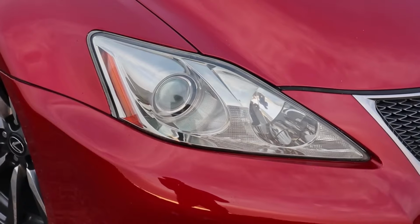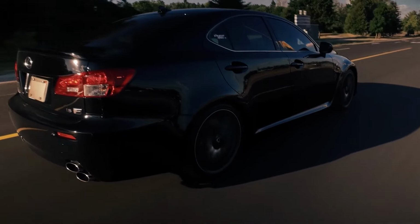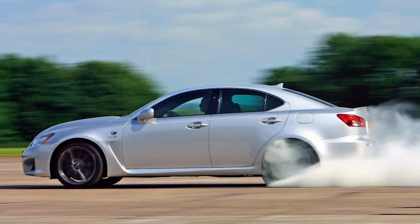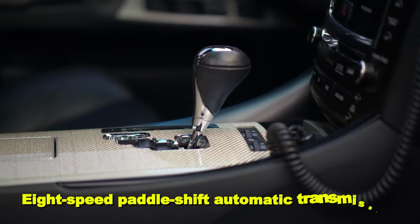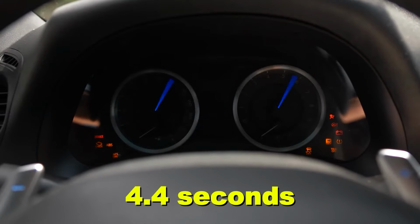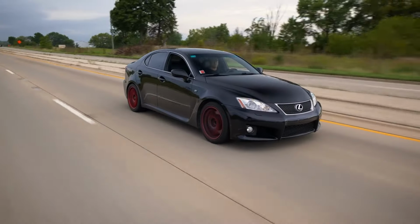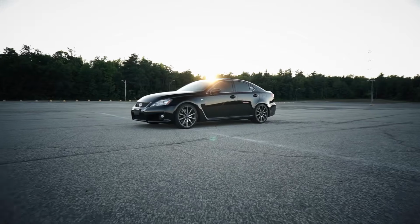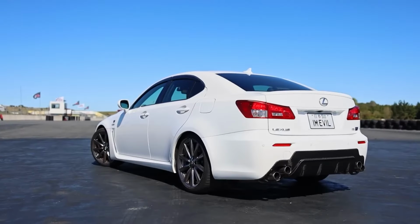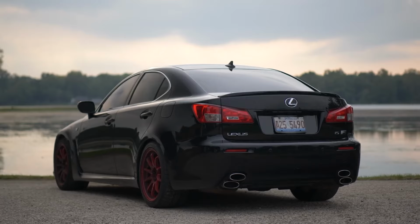But that's not all. This baby, the ISF, gets suspension tuning that Lexus had perfected, sticky tires, and rear-wheel drive to handle big, smoky burnouts. This 8-speed paddle shift automatic transmission sends it to 60 miles per hour in a scorching 4.4 seconds, the same pace as an E92 M3. The ISF has that really cool element of stealth speed hidden under formal Lexus attire. It's reliable and solid, and the best part is that you can have one for less than 20 grand, like this $19,000 beauty we found.